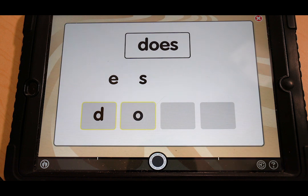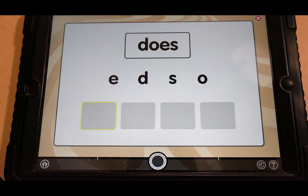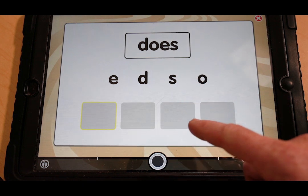Again, this is the more intense instruction. They've missed it a couple of times on the first level of instruction. So this is more of a second. We're going to teach it to the student in a different way. Now you try. Put the letters in order to spell the word. The word is does.